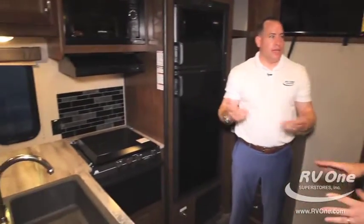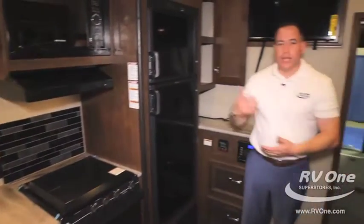Right, so no draw on the battery. No draw on the battery. I mean, you go camping and enjoy yourself, and that just makes it that much easier. Right. So I'm super excited about that.